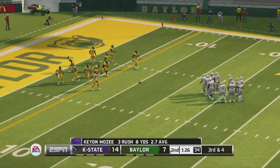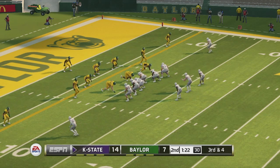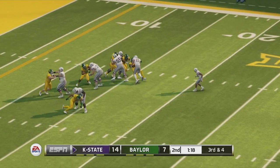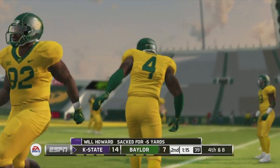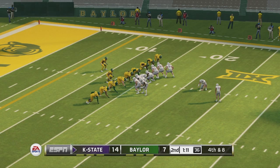The defense gets their fourth chance to make a stop here on third down. Ready! Pressured and brought down. Call it a loss of 5 yards on the play. That makes it fourth and eight. Kansas State is hoping to make this a two-score game.